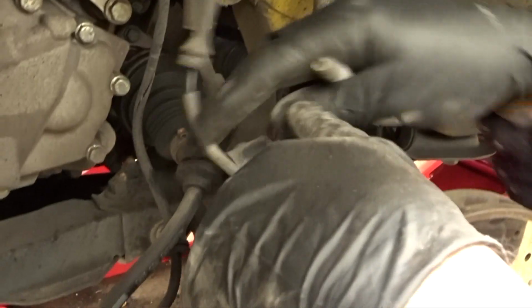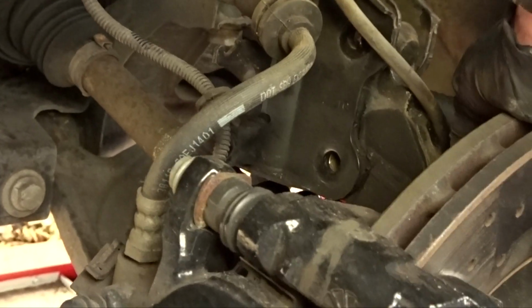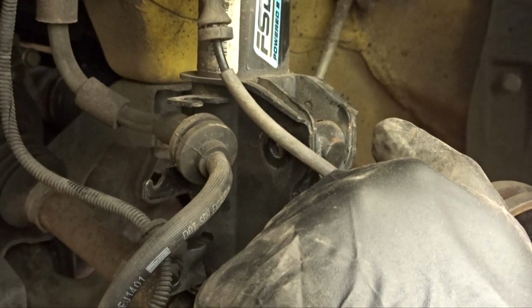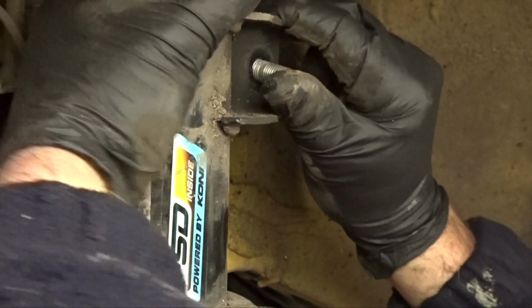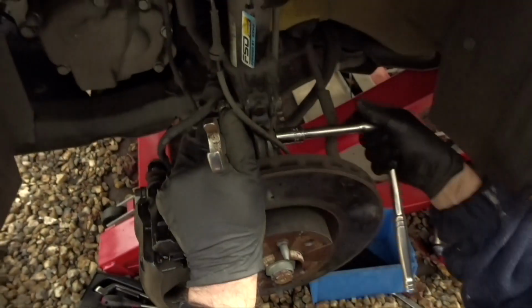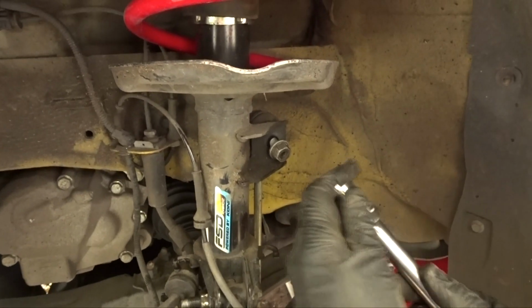There she be. Spin that up to marry it up with that. That pushes in there. Yeah, she's through. Top one. What was that just going through there? Drop link. 17 on one side, 17 and 15. Top bolt out the 2. So a 16 for the top one up here.